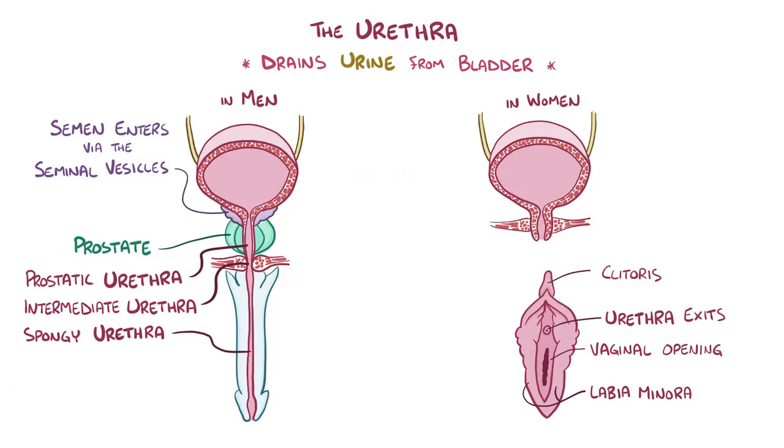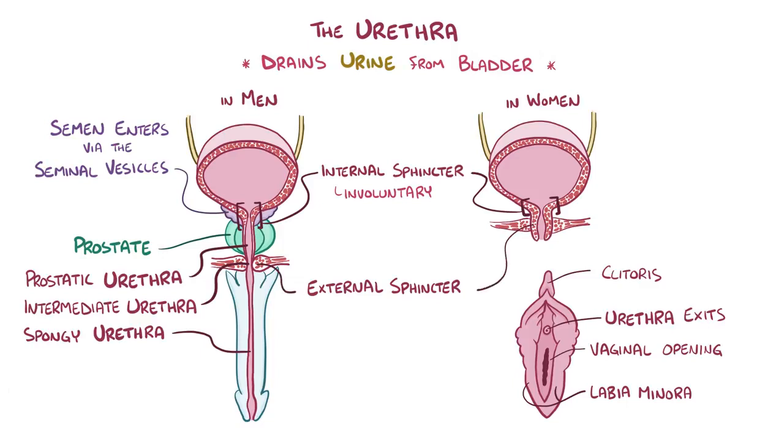In men and women, around the internal urethral orifice, the detrusor muscle thickens to form the internal sphincter. This involuntary sphincter is controlled by the autonomic nervous system, and keeps the urethra closed when the bladder isn't full. Additionally, there's an external sphincter, at the level of the urogenital diaphragm in the floor of the pelvis, which is under voluntary control.